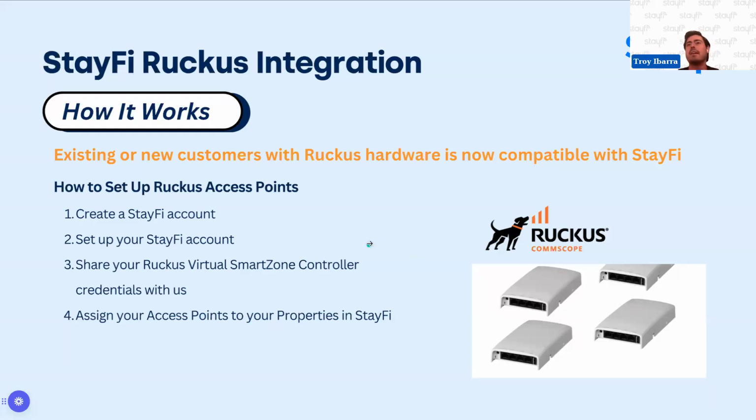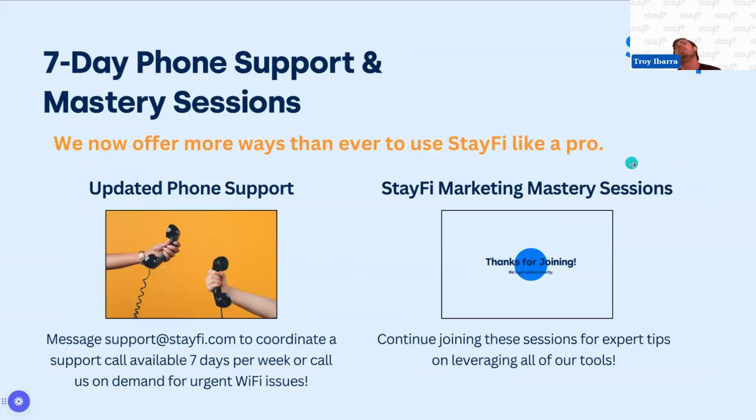But just some extra flexibility there if you already have that kind of hardware, to make sure that you can use it without having to sell it or anything like that.